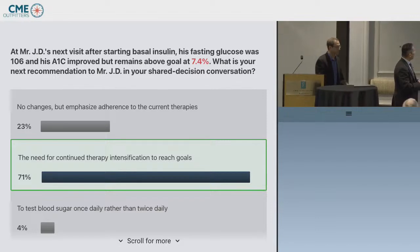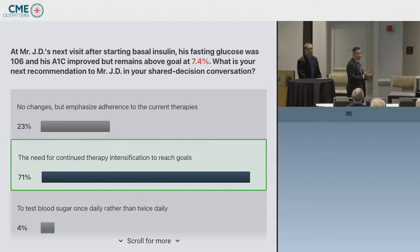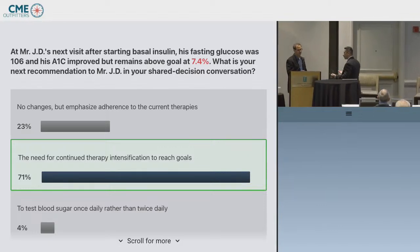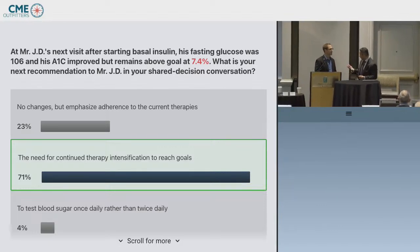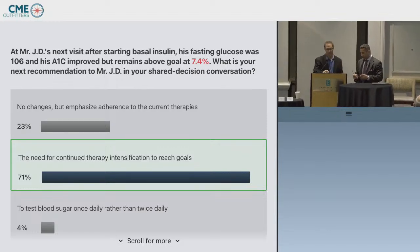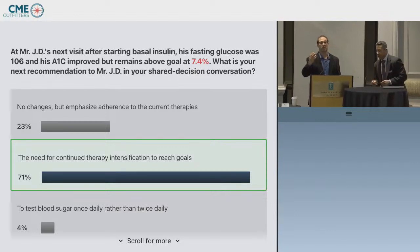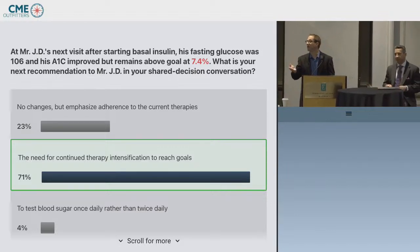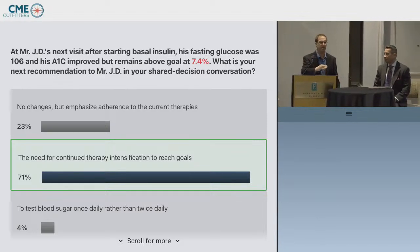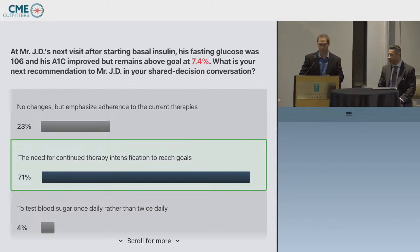But nonetheless, what do we see? I think the need for continued therapy intensification to reach goal was the most popular answer, which I agree with. I think we need to avoid that clinical inertia and move forward. One of the quick points here is that with this A1C up, we may be seeing that the mealtime or postprandial blood sugars are still up, even though the fasting is down at 106. Sugars may be going up in the middle of the day and bringing that A1C up, needing to intensify a little bit more.